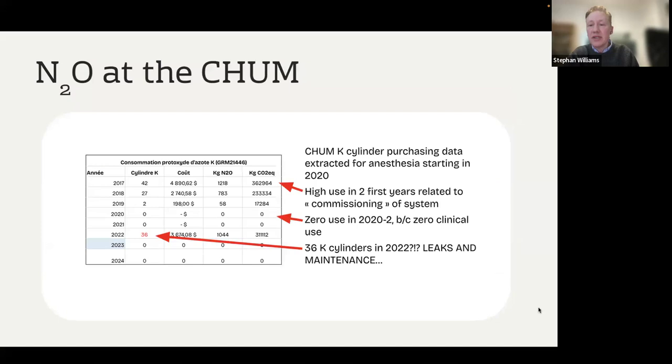This is the story of nitrous at the SHIM. K cylinders: we burned through 42 our first year and 27 our second year. This was because of commissioning of the system, we were told. And then I told you about our clinical use, so we ended up going through 0 K cylinders for a couple of years, because essentially there's 0 clinical use. And then by the 5th, 6th year, 36 K cylinders appeared on our purchasing again. And when we asked why, we were told it was because of leaks and maintenance.